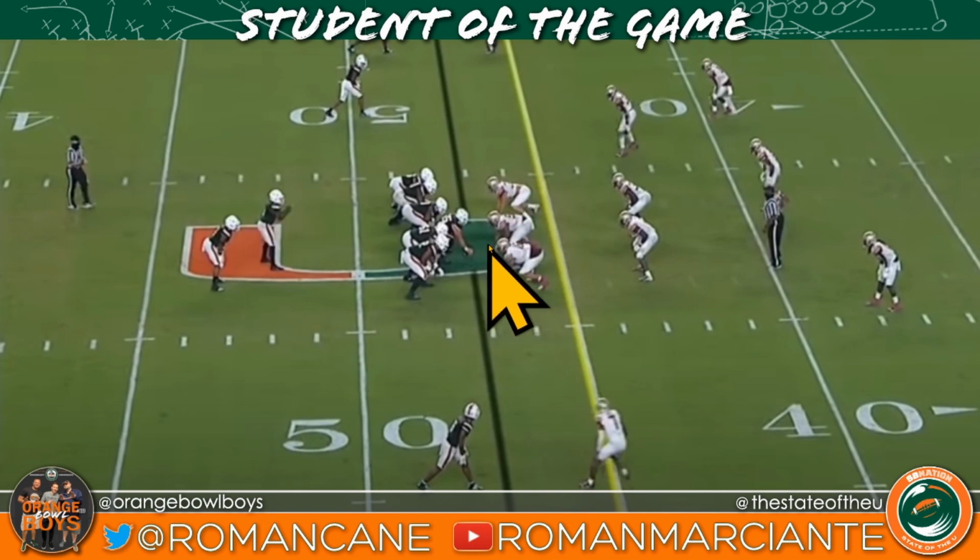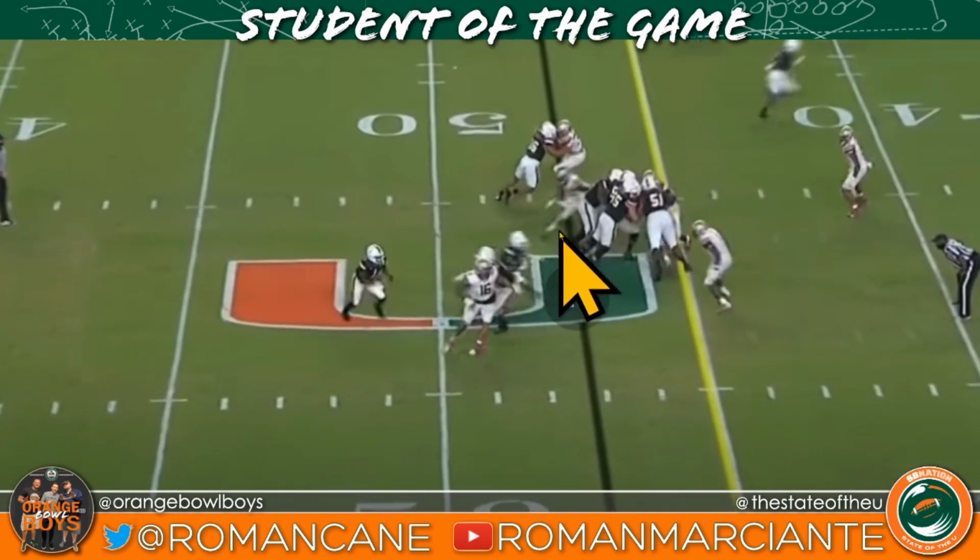Pay attention to your zero-tech defensive tackle on this play. This is going to be a quarterback zone read. Just watch how people are moving. Here you go. See where he ends up? Just look at how far off his mark he is. And look at this hole that is created.